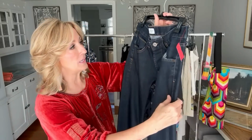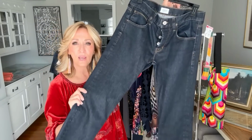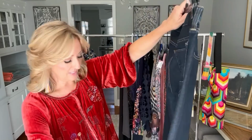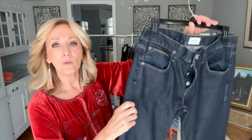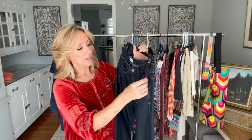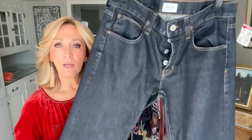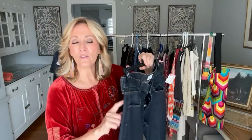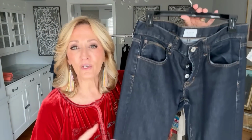But these are in beautiful shape, made in USA. Hudson is made in USA. They are a dark wash. In fact, I'm hesitant to call them, but I'm pretty sure these are new without tags. So what did I pay for them? $8.99. They were in the Goodwill sale. And I don't know what Hudson's going to bring. I haven't found a pair in quite a while. Top of my head, $35.